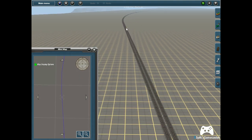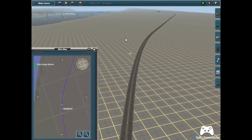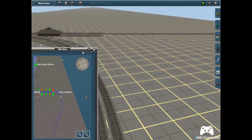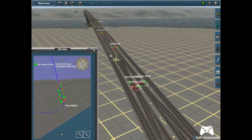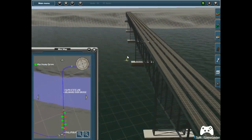And then here we're getting more towards the end of the route. Here's Newberry. And then we temporarily join the Delaware, Lackawanna, and Western here at Phillipsburg. Named after a real location, there's a set of crossovers here, and then we cross the Delaware River and into Pennsylvania.